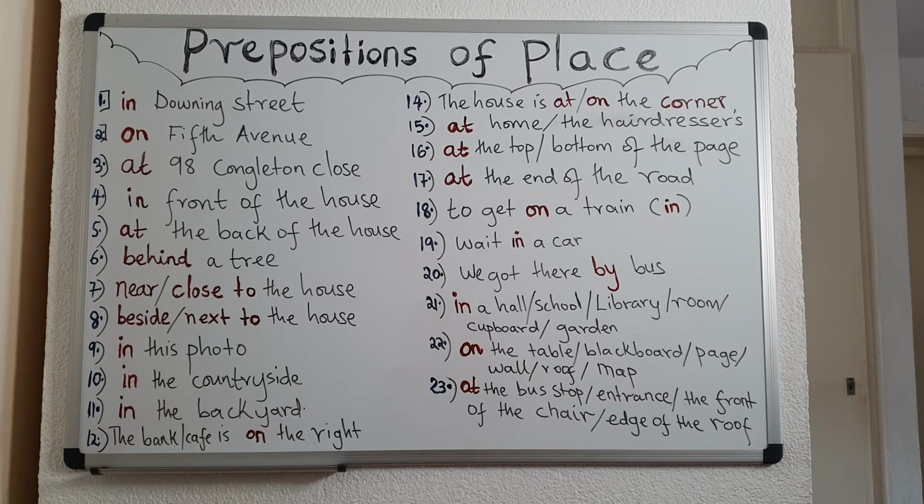Number 17. At the end of the road. We have arrived at the end of the road. Walk straight down, and at the end of the road, turn left. At the end of the road.